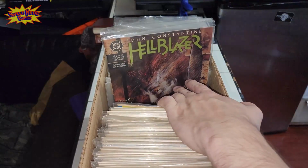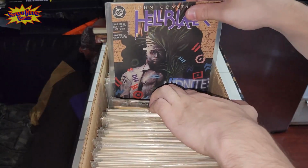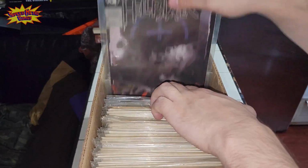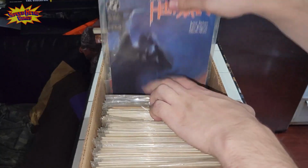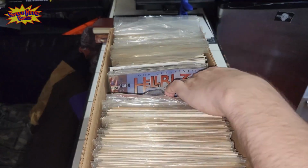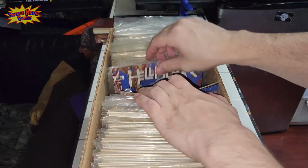And then Hellblazer. I can't remember how deep the run goes. 2, 3, 4, 5, 6, 7, 8, 9, 10. Hellblazer 1 to 10. And then randomly number 74. And then a bunch of later ones.